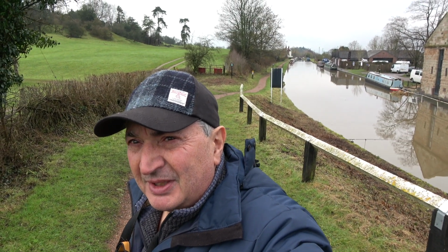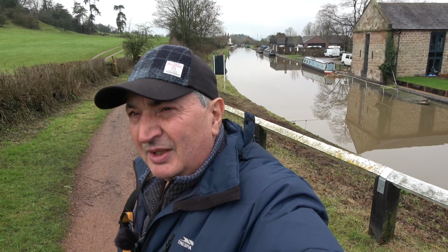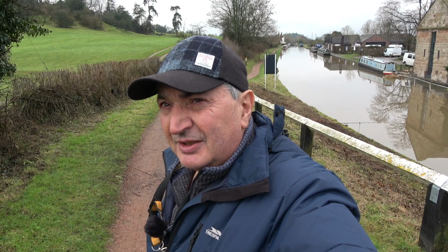I'm at Tardebigge, not far from the top lock. It's somewhere I really love, this area. I haven't been up for a while. I may include a little drone shot of the top lock in this video, if I remember.